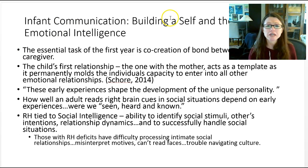Infant communication, building a self, and the birth of emotional intelligence. The essential task of the first year is co-creation of a bond between infant and caregiver. It's the child's first relationship. The one with the mother acts as a template, as it permanently molds the individual's capacity to enter into all other emotional relationships. These early experiences shape the development of the unique personality.